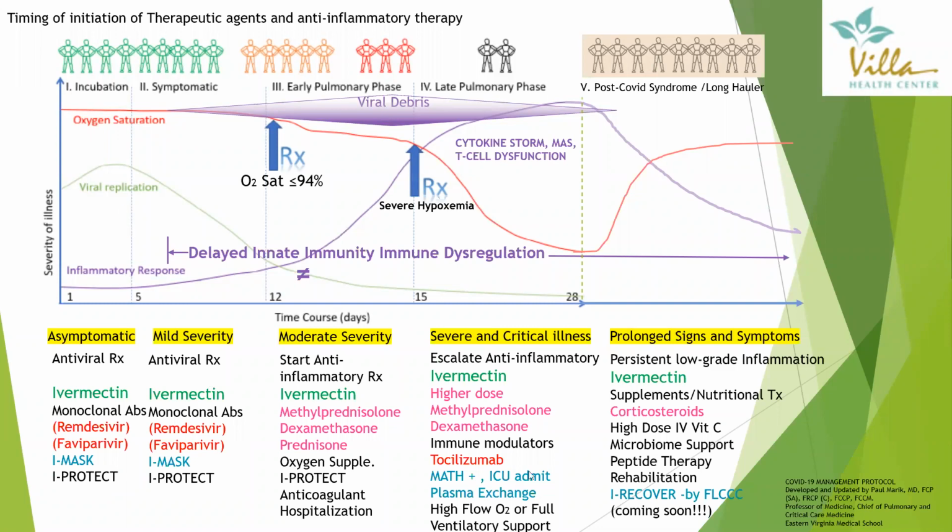Okay. And so we want to prevent the patient from progressing to this. So if we need to use prophylaxis even before the patient gets sick, that's what we have to do. And you have to target the people who are vulnerable, the people who are likely to get exposed, the people with what they call comorbidities and things like that. And so that's that.